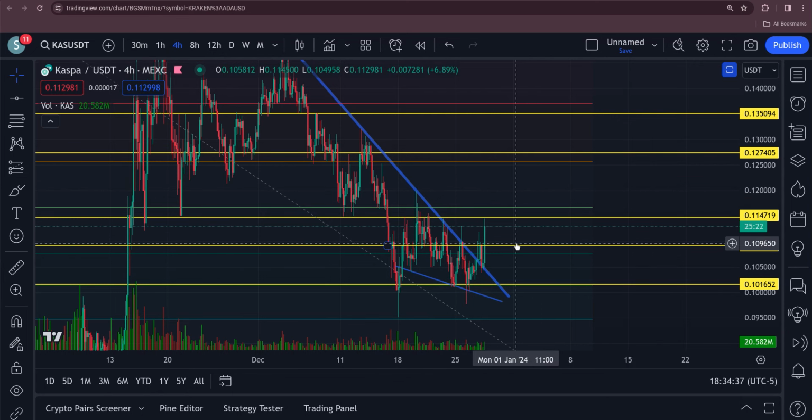All right. Looks like we don't want to see a fake out here. If it gets knocked back here, then it's probably going to consolidate for a day or two. But I want to see it break this very, very soon.